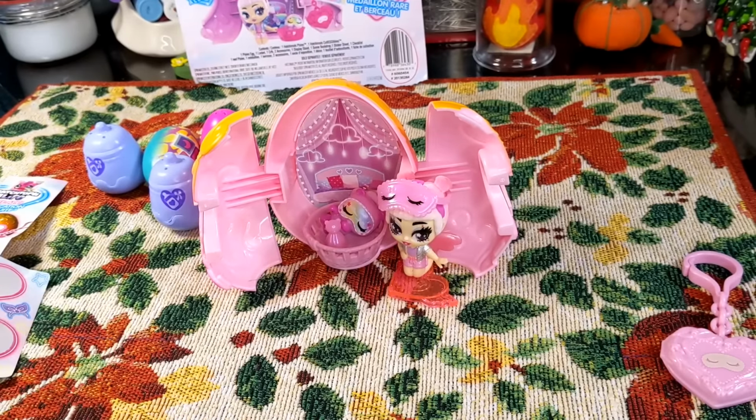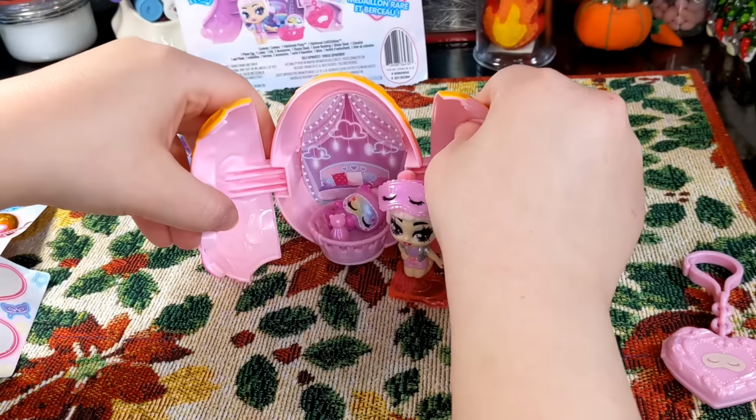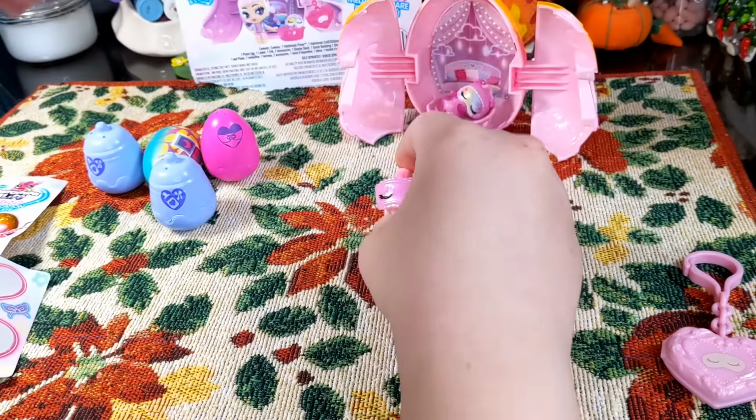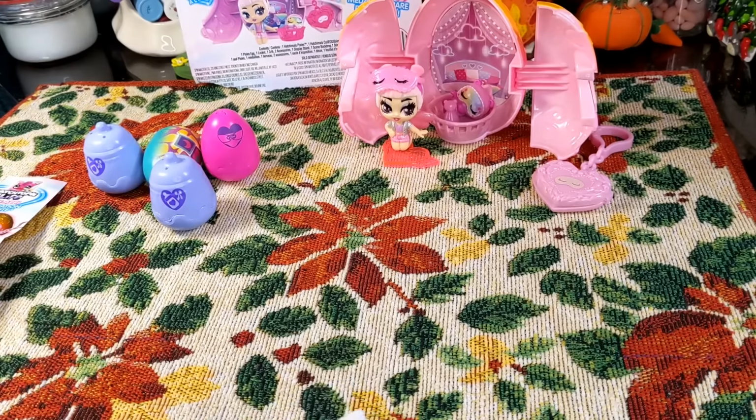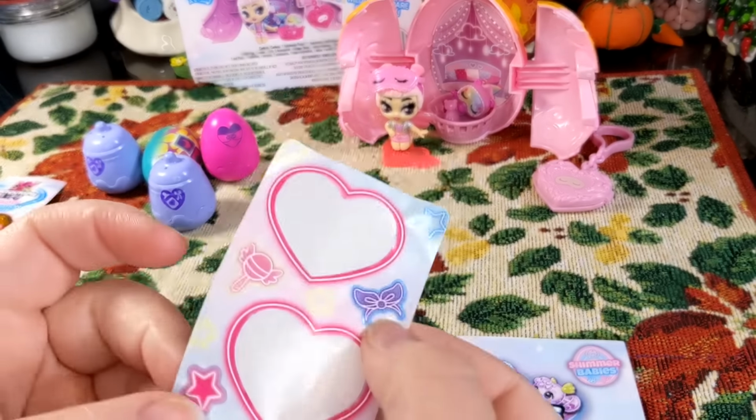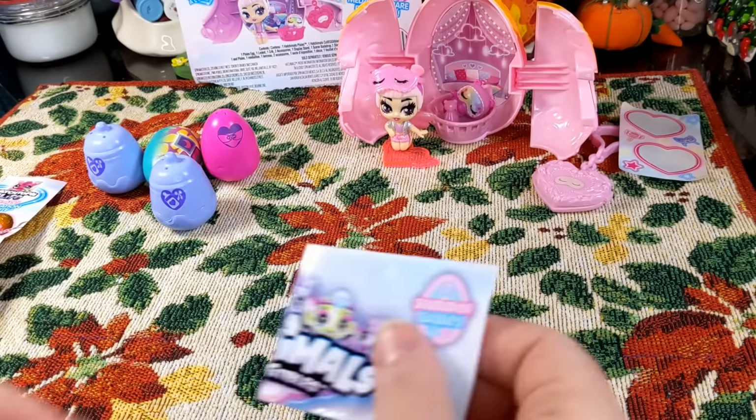So cute. Okay. I will show you the setup here in a minute after we're done with everything. But for right now, this is gonna go back here. I got the eggs out. Oh, those other little stickers? Oh, those are other little stickers. I'll put those on there too, somewhere.